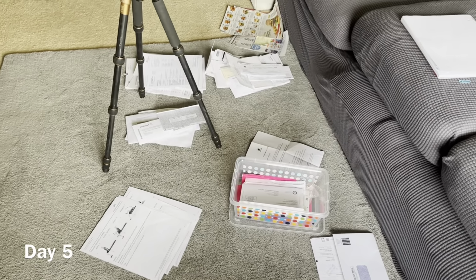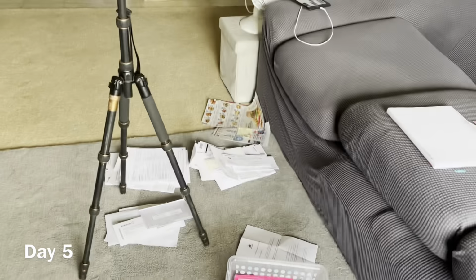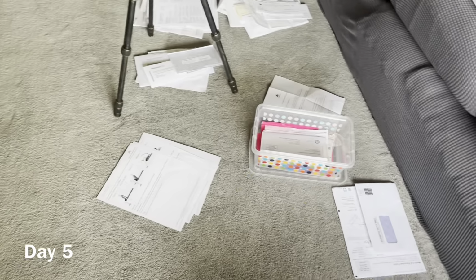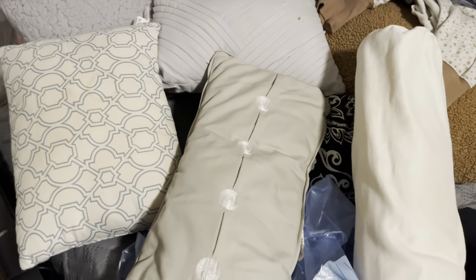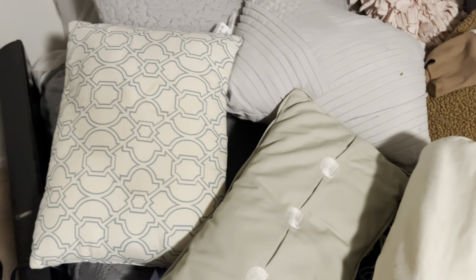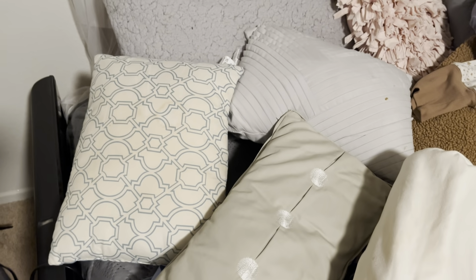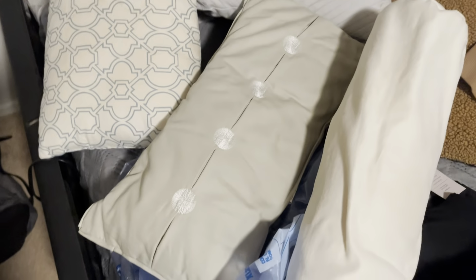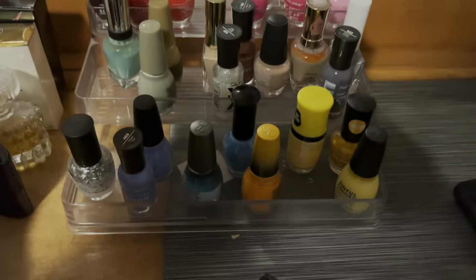So today is Thursday, and so far I decluttered a pile of paperwork. I already tossed it out, and then I'll show you the other 4 things that I decluttered. I have these little bed pillows and the neck roll here that just float around and really take up valuable space. I have a ton of pillows because I like buying pillows, but these look like they're just never being put to any real use, so I am going to be getting rid of these.